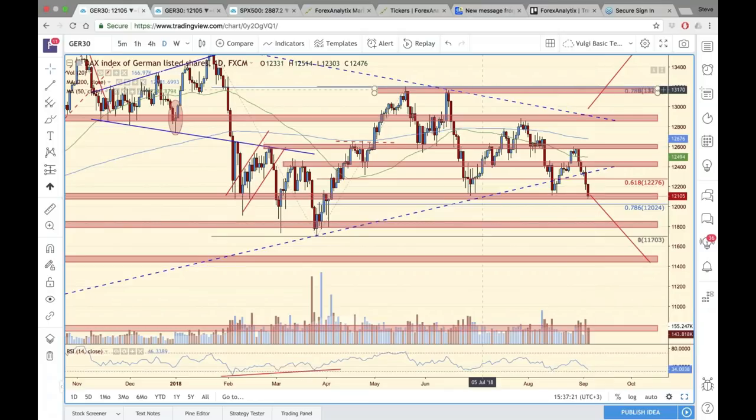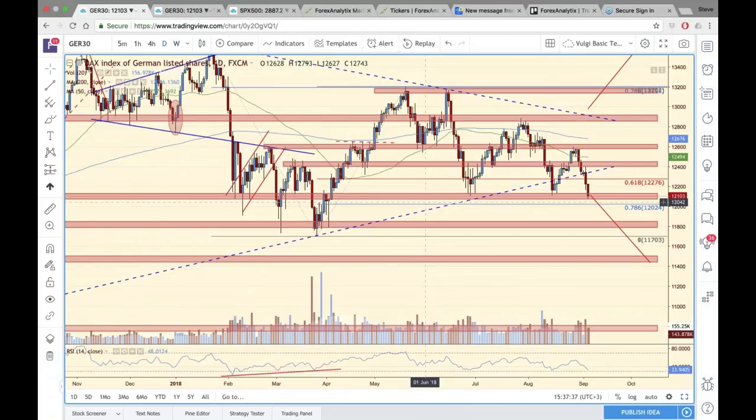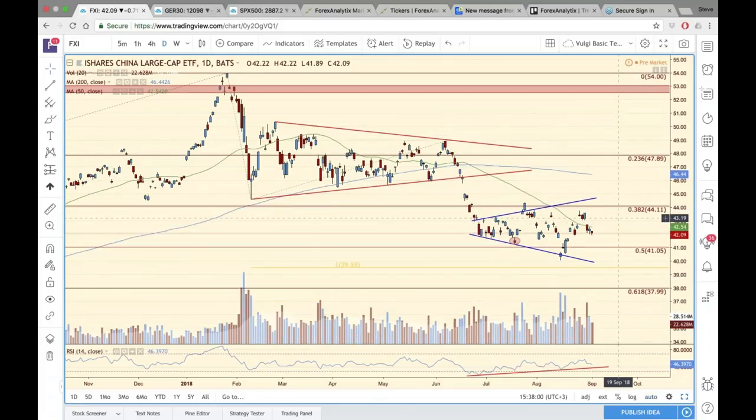And as I said yesterday, 11,800 is the neckline of this huge formation, which, honestly speaking, if we break below it, I think the bulls will have a very tough time getting out of the market unscathed. So on the DAX, I'm closely monitoring this area. After that, 11,800 is the line in the sand, the bull line, as we like to call it in Forex Analytix.